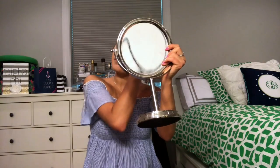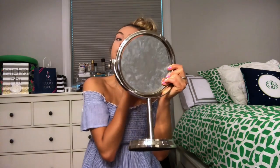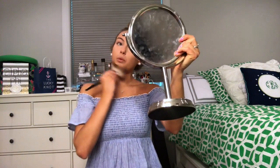Bring it down a little to warm everything up. I love this brush. You've definitely seen me using this a lot if you watched any of my other videos. This is a fan brush and it's from Sephora, and it's so thick and soft, and it just blends wonderfully. I definitely recommend it. I think Sephora brushes are underrated. This is a fantastic brush.